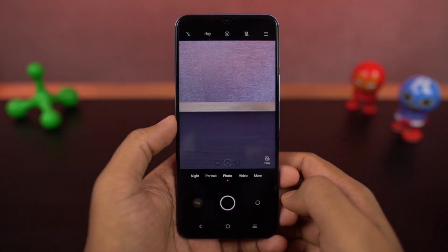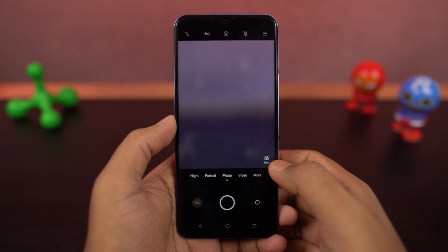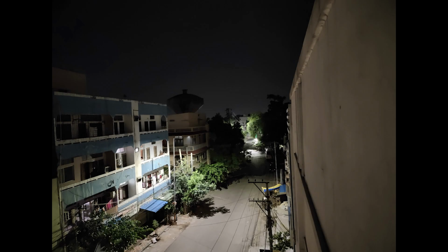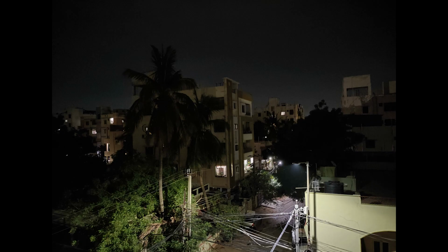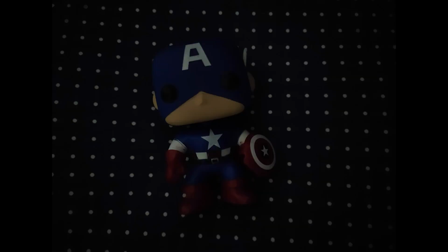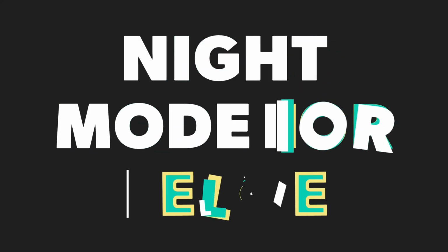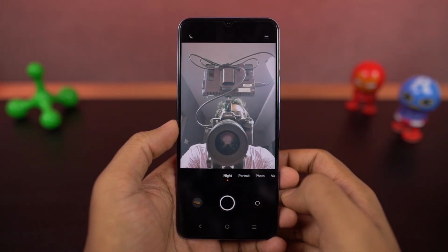Next, we have a dedicated night mode for the rear camera, and this is a camera interface. As of now, night mode isn't all that impressive, but might improve with a future update. These are some sample shots. Next, we also have a dedicated night mode for selfies. These are some sample shots.